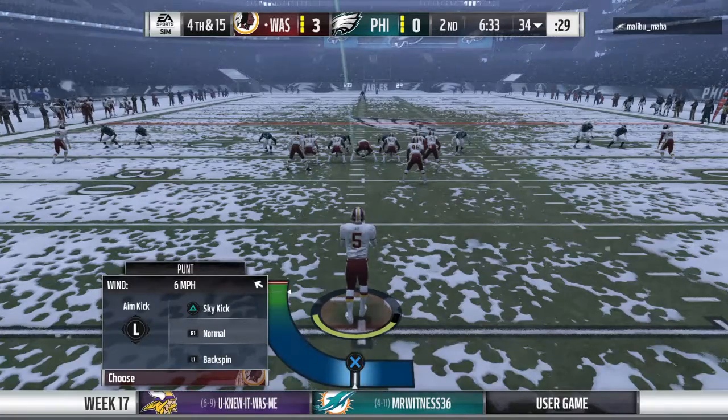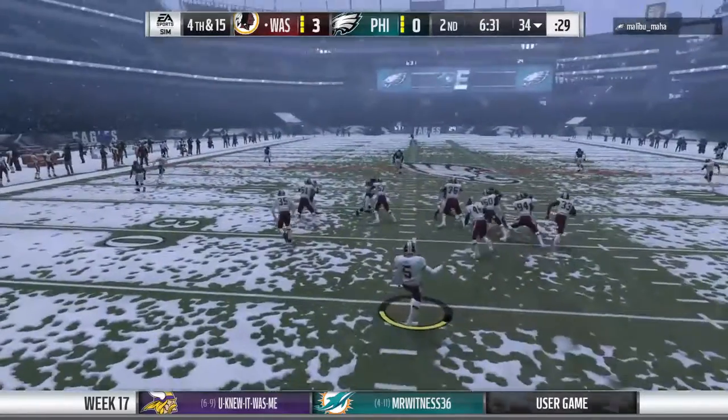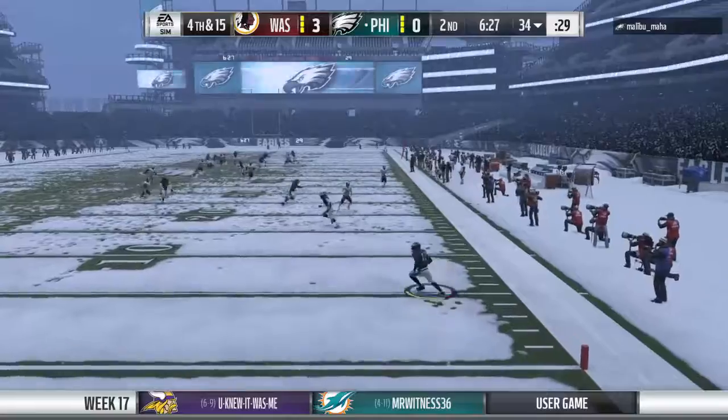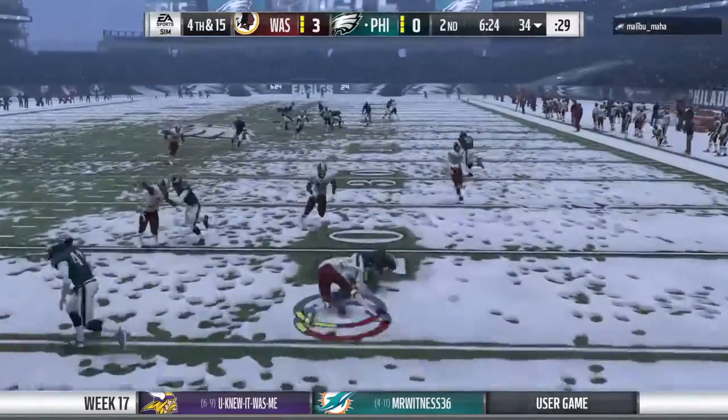But what do they say all the time? If he had really good hands, he'd be playing offense. Yeah, last week in the loss, 5 punts as he gets this one away. And he'll go ahead and field this at the 5.